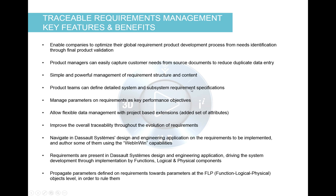It's easy to work with the structure and the content of the requirements. The product teams can detail the input customer needs into system and subsystem more detailed requirements by requirements decomposition and derivation, meaning breaking up into more atomized parts or deriving new vital information from perhaps a hidden meaning in a more fuzzy customer requirement that you get.